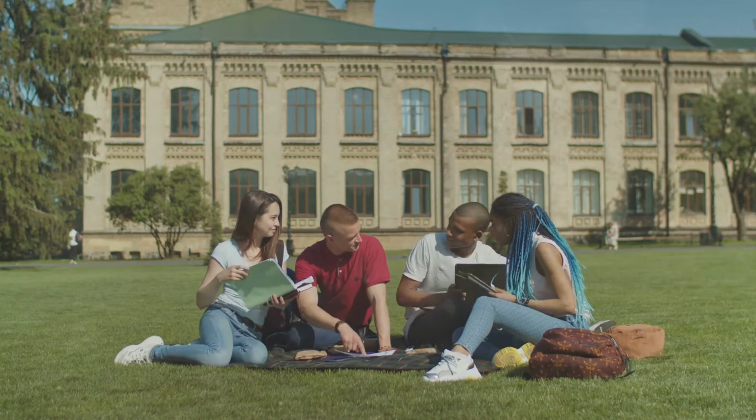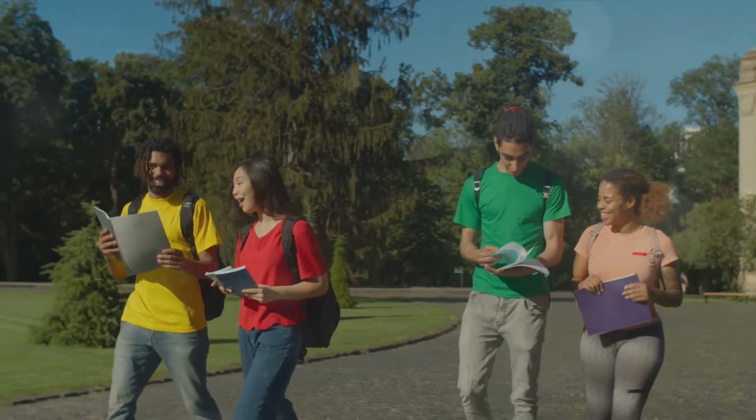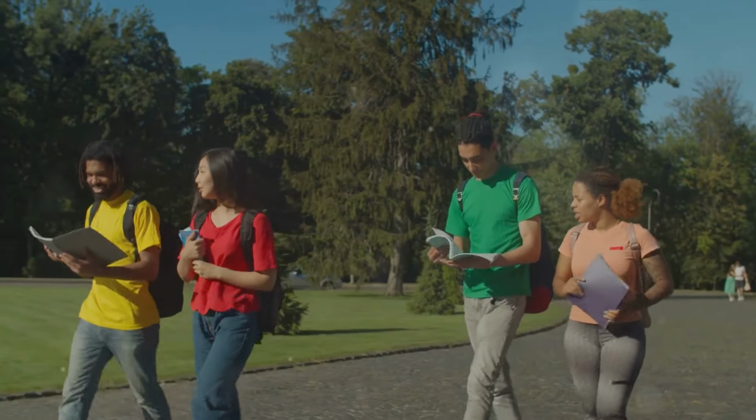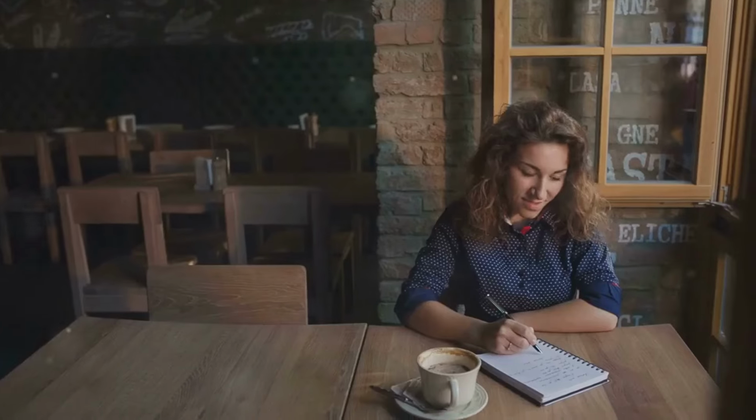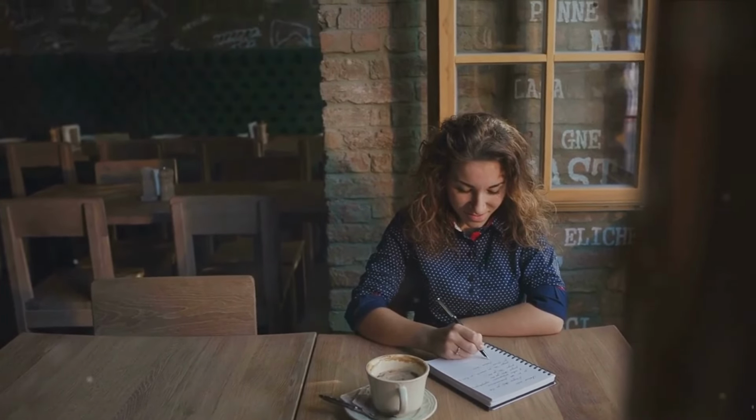Student life isn't just about studying, it's about balancing work and living arrangements too. In New Zealand, the government understands this delicate balance and provides diverse part-time work options for international students. New Zealand offers a unique opportunity for students to gain practical experience while studying.